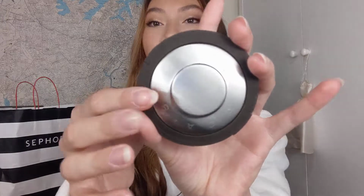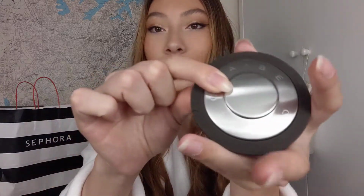The other thing I don't love about Becca packaging is it's kind of difficult to open because you don't know if it's this side or this side, as both sides look very similar. It's hard to differentiate between this side, which is the hinge, and this side, which is the opening clasp end. So yeah, I do like that the Becca compacts are sleek looking, and I do appreciate that they have a mirror in them.